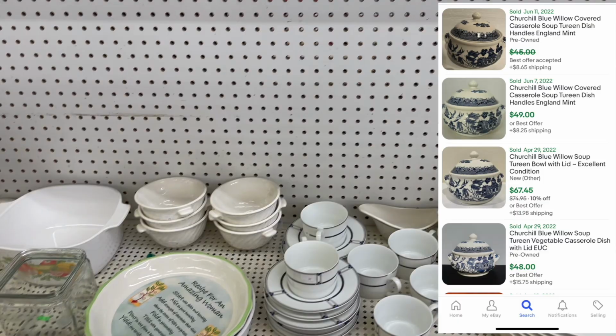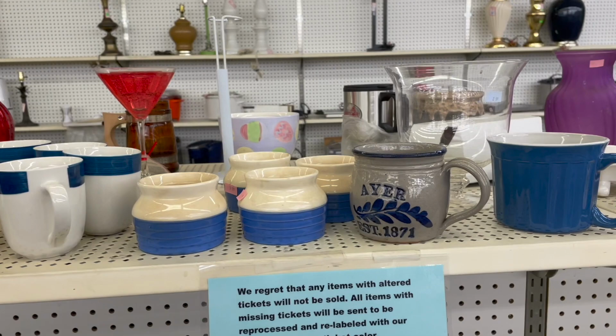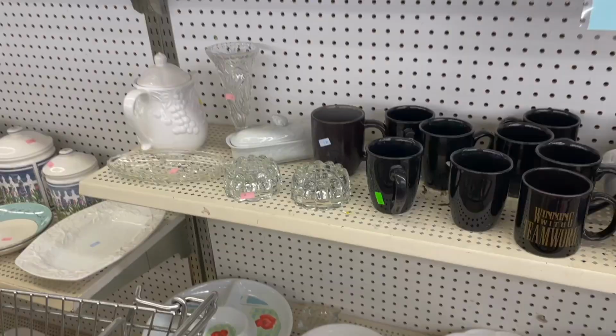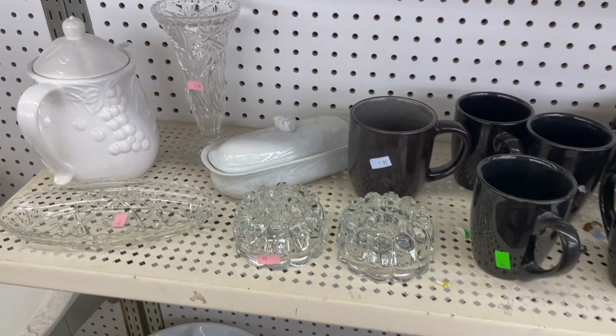Anything down here? I may have looked at this before, the seller. $19.99. Look at these candle holders. They look like Jell-O with a fruit in it. That's what it always reminds me of. Now I want some Jell-O.